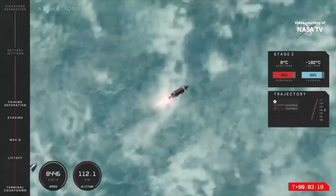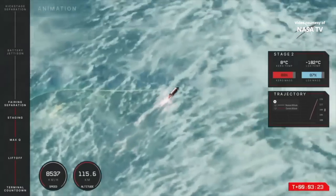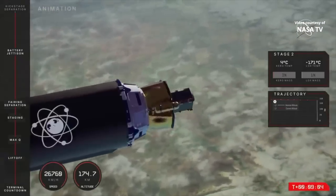Separation. So there we go. We heard it on comms. We have had fairing separation on that second stage. And so there's confirmation that mission is continuing as it should. Seeker confirmed.